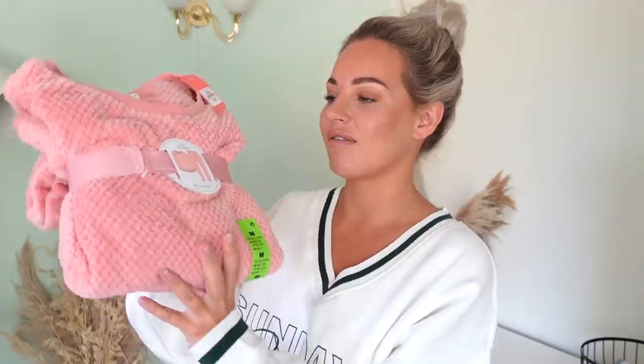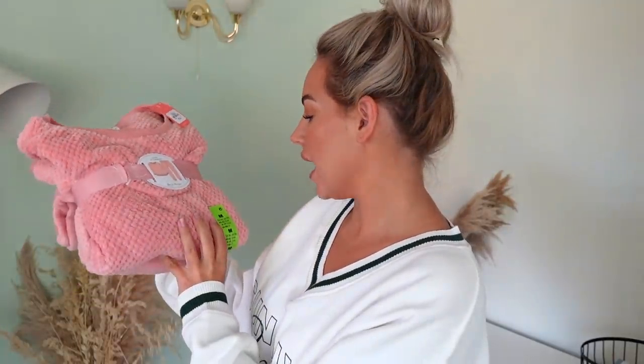So first of all, I'm gonna show you the women's wear that I picked up, and then I'm gonna show you the kids and accessories and things like that. So first thing is first, I got these pink, obviously, cozy pajamas. So they're a really lovely fleece material, and I got size 12 to 14 because I'm a 10 to 12.